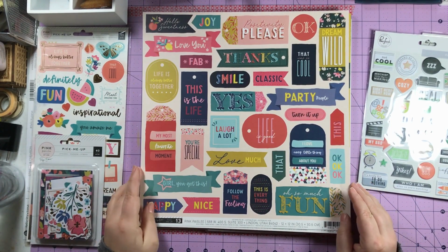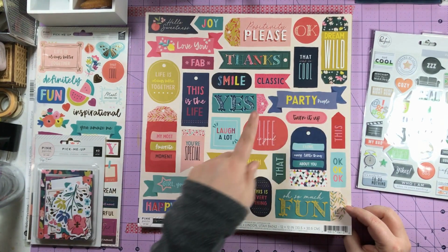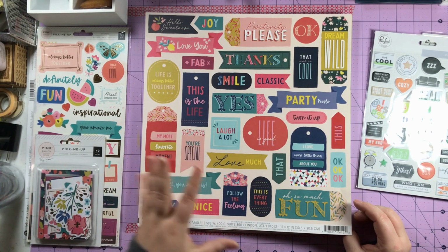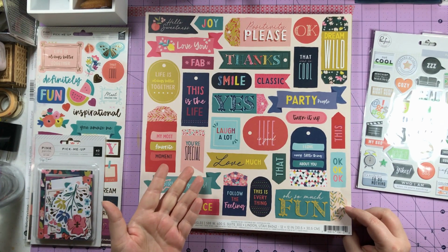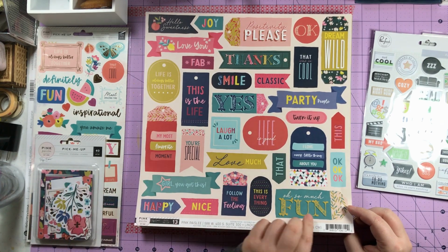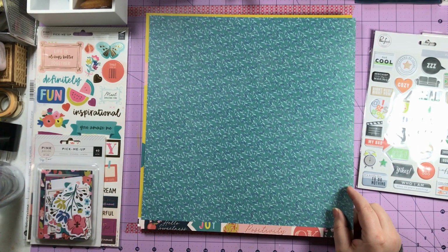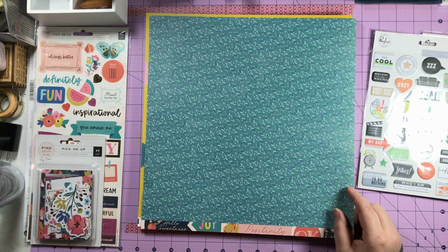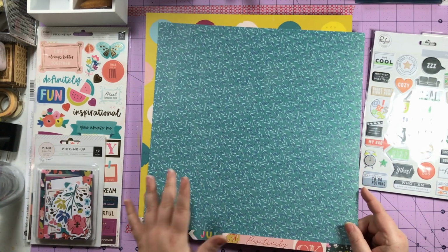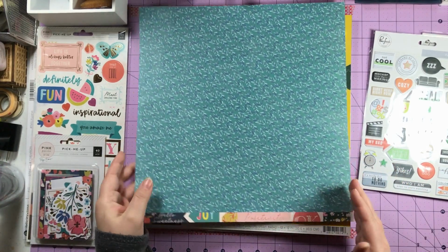And following that, we have page number 13, and these are cute. They're a bunch of tags and flags and just little pieces that you can definitely cut apart to use as embellishments, or you could just use them as is. The B side of this is a leaf print, teal and blue and a little bit of aqua. Or this could be more like a dark aqua rather than teal. It just depends on how much blue is in there.